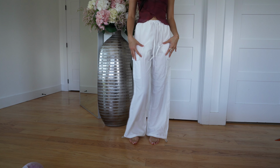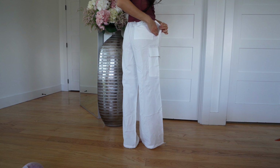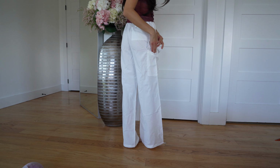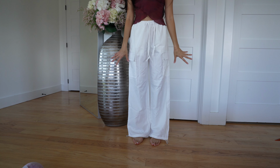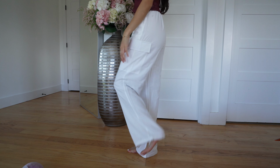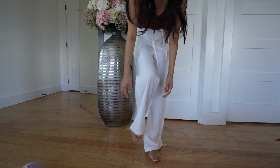You could wear this with the bikini underneath, right? Or just no-show underwear or no underwear. I don't even know, honestly. Pockets actually work. It's not one of those fake type of parachute cargo pants or whatever. It's very thin, so I definitely wear this on vacation, and you could definitely just cinch it right here if you wanted to.